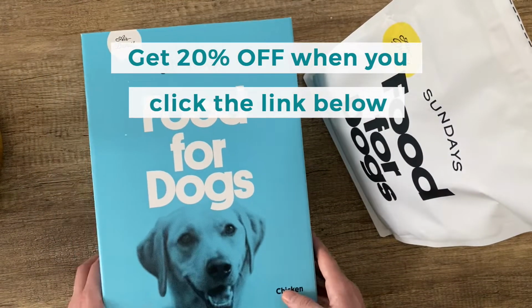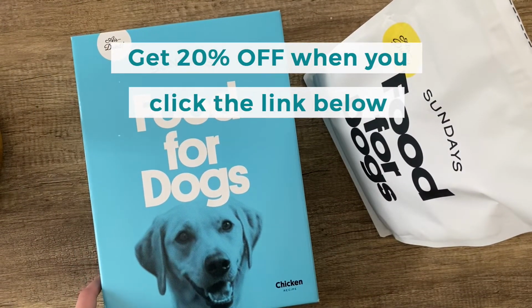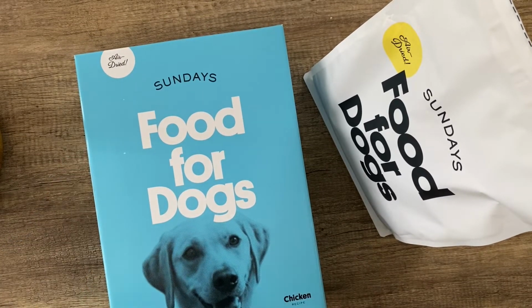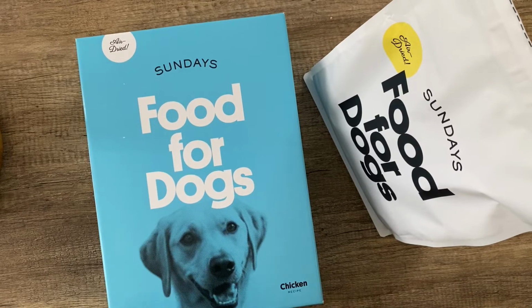The second thing is how it's made. So Sundays, as you can see on the packaging, is air dried. So the way kibble is produced is it's extruded at extremely high temperatures. And what this does is it basically bakes or boils away all the liquid, and the food is processed and formed into those little dry kibble bits that you recognize. And this helps them keep it shelf stable.